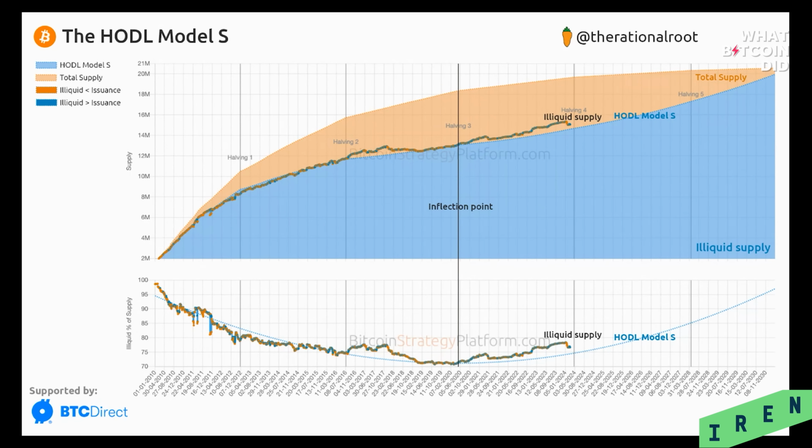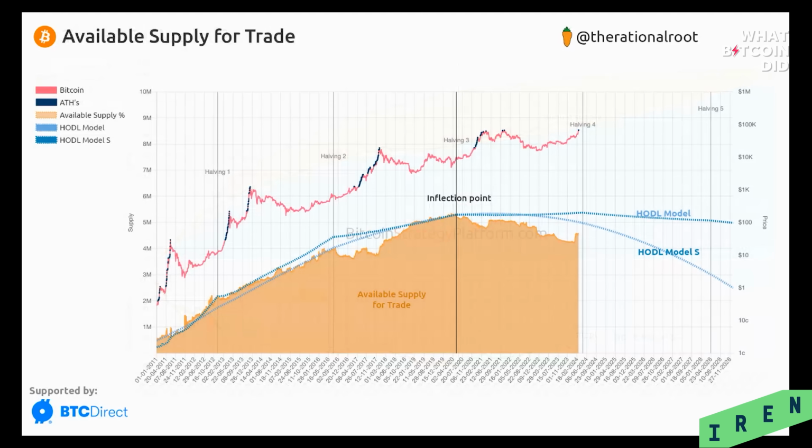So to get to the next chart, if we look at the available supply for trade, since the inflection point, since the third halving, we've been moving down. So my expectation is that we will be somewhere between the S model and the normal HODL model. It's difficult to see where we will go, but for now, we're still below the HODL Model S. I think you need a HODL Model Super S, because you're even outpacing that one. Yeah, currently, but I'd rather stay conservative.